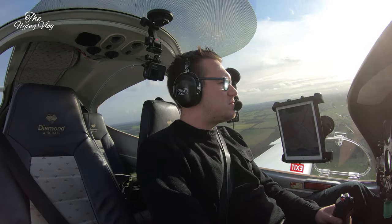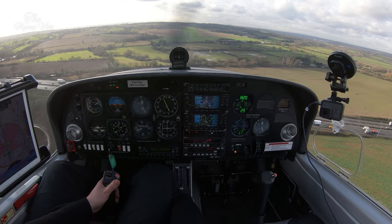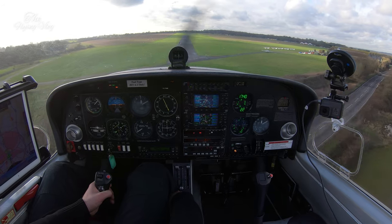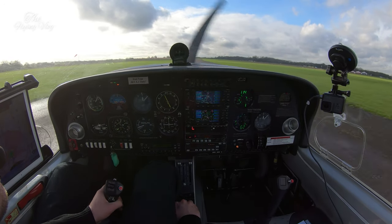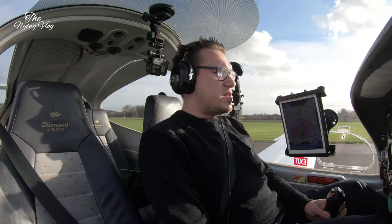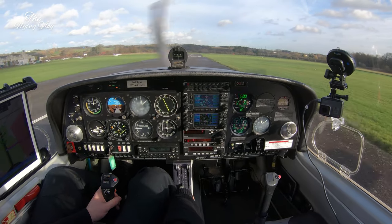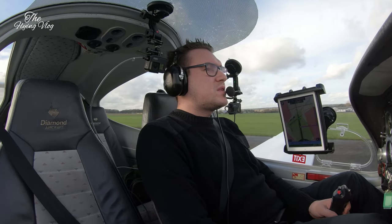November Yankee, final runway 21 left. Golf November Yankee, roger. Surface wind 220, 9 knots. Golf November Yankee, backtrack 21. November Yankee, roger, use the hard. Stapleford 07, we're lining up 21 left, we'll hold to the eastern side for Zaney to go past. Stapleford 07, roger, surface wind 220, 11 knots.